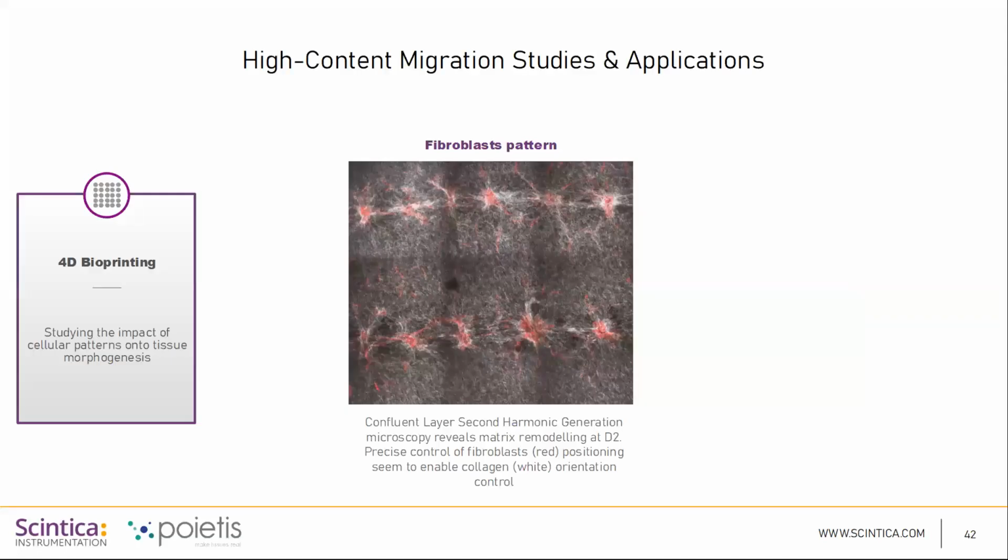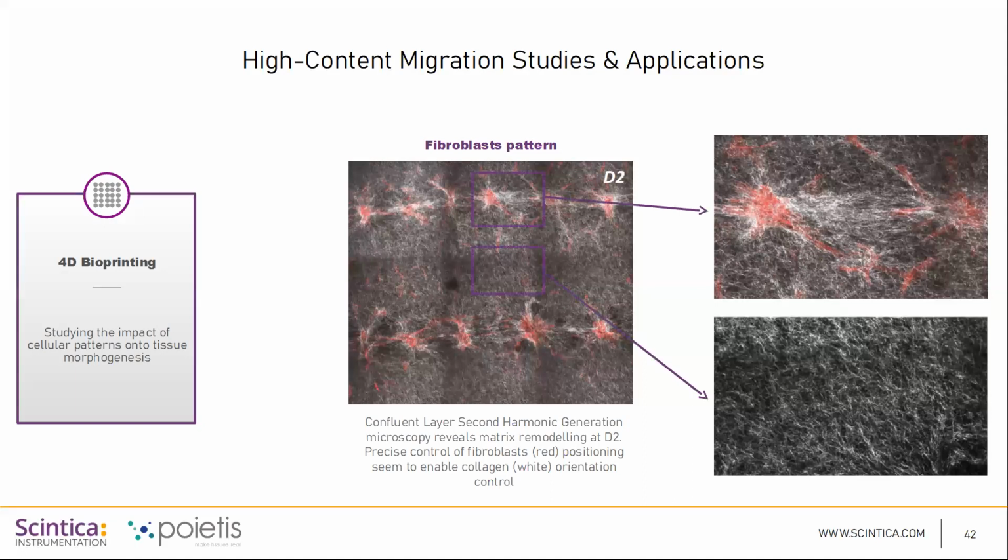Not only can cell migration be studied, but also the influence of cells on the matrix environment. Here, using a light pattern, we were able to study and observe over time the influence of cell migration on the organization of collagen fibers inside the matrix. We see here a very marked bundle alignment between the closest patterns, but also alignment of thinner fibers between the two lines.